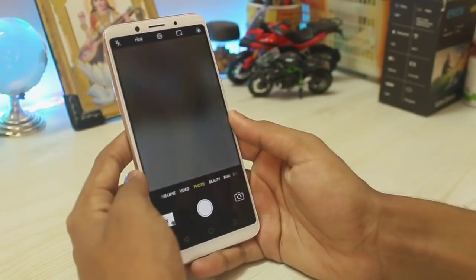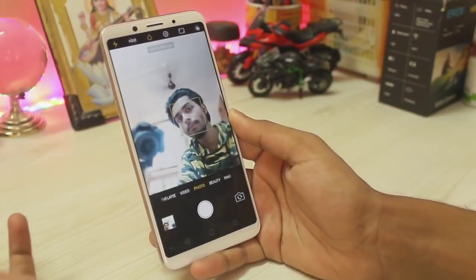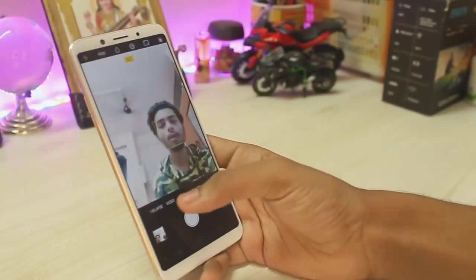Let's just come to the front camera. As you can see over here, you do get that blur option, which works kind of perfect. Talk about the samples with the blur, it actually looks pretty good. Again, without the blur, the images turned out to be pretty sharp.